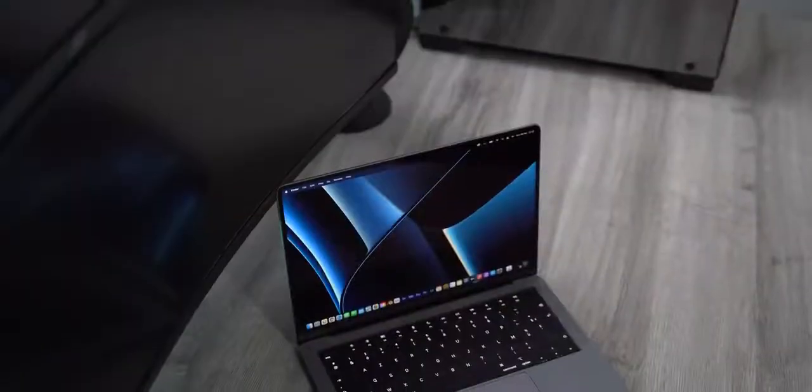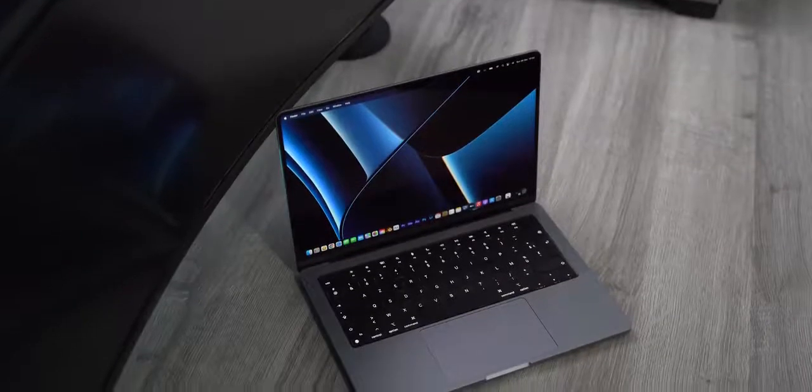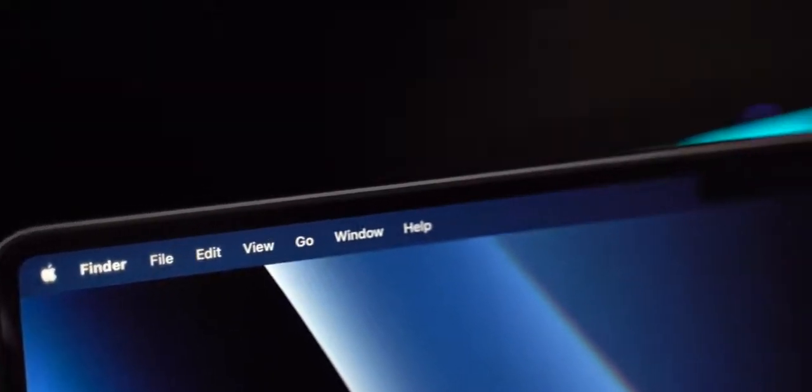I went for the 14-inch screen size because I wanted a compact and not so heavy laptop. On my main Windows desk I have a 49-inch screen, so sometimes I will dock my MacBook to it. First of all, I will say the notch is not a problem, it's not in the way of anything.